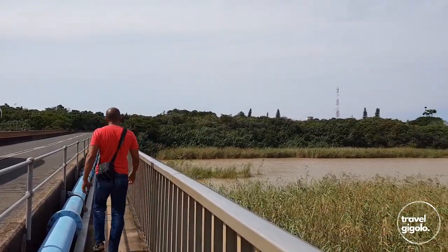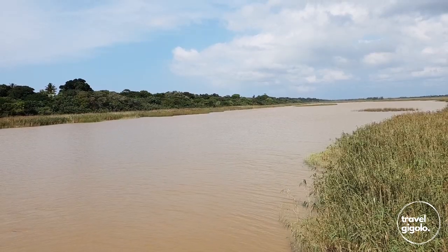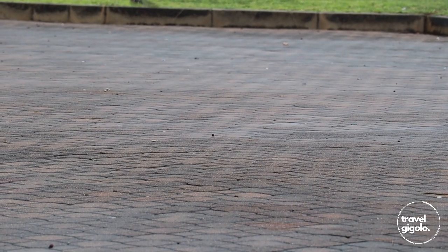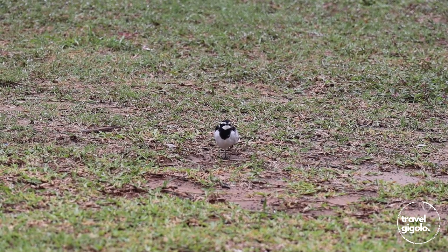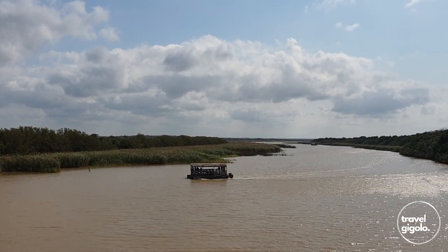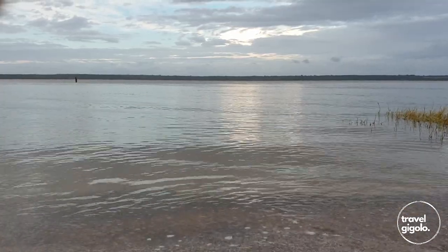So, starting with iSimangaliso, this is a really large piece of conservation area. It covers about 280 kilometers of coastline, and so our intent in this trip was to just go and do a bit of a recce and get a feeling for it. We intend to come back there and do a much longer stay. iSimangaliso is a declared World Heritage Site, and it was South Africa's first Ramsar wetland. So this is an extremely important area from a conservation point of view.